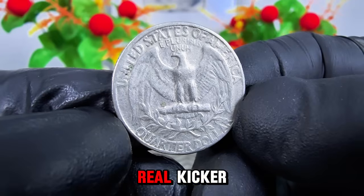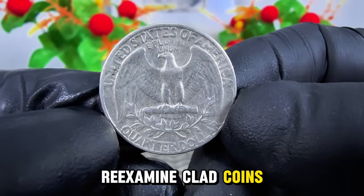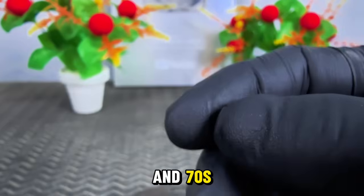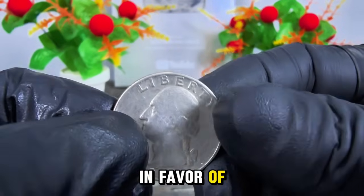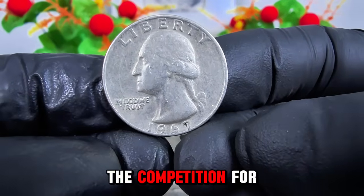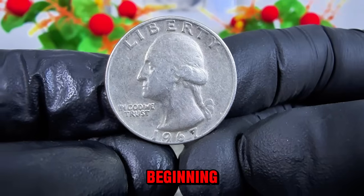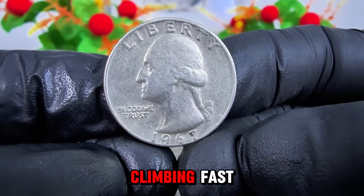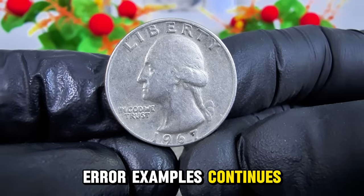But here's the real kicker. Collectors are just now beginning to re-examine clad coins from the 1960s and 70s because for decades, they were overlooked in favor of silver. That means the competition for high-grade 1967 quarters is just beginning, and values are climbing fast as the supply of pristine or error examples continues to shrink.